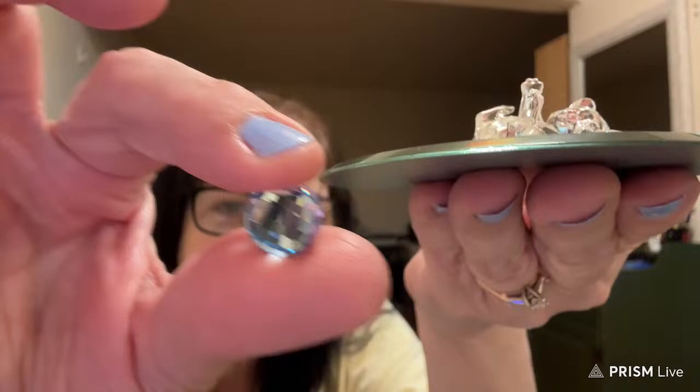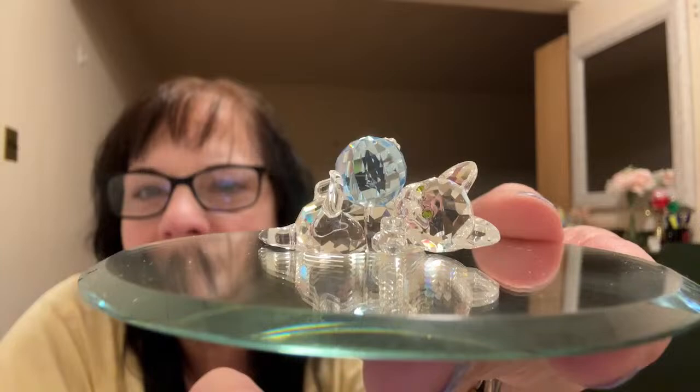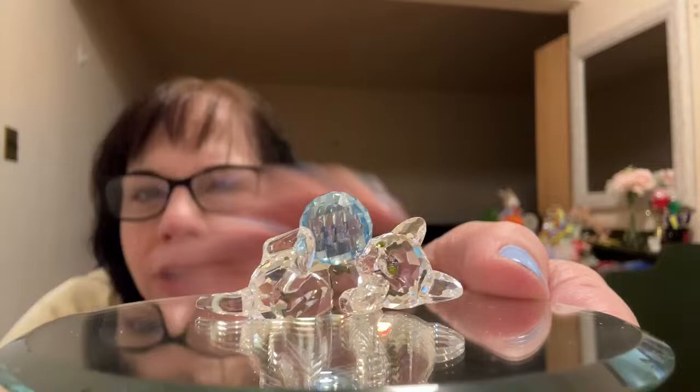the blue yarn. Look, it's a ball of yarn. And look, George, you put it right there. It sits right there so that it's a kitten that's laying on its back. Look at that, George. Isn't that adorable? With the little blue yarn, all made of Swarovski. Okay, I had to share that, George. I wanted you to see that.